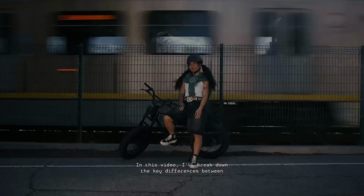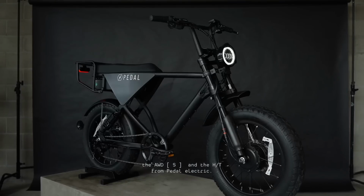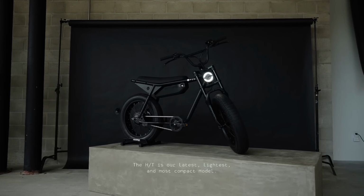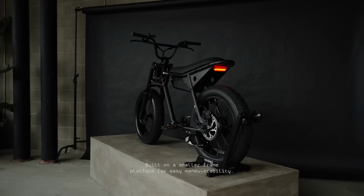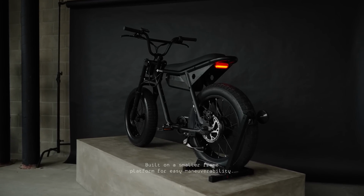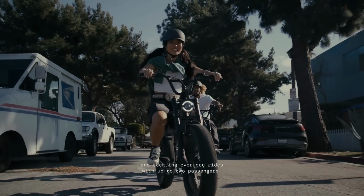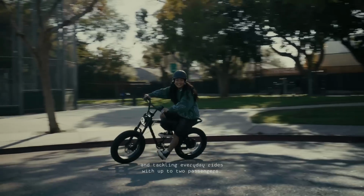In this video, I'll break down the key differences between the all-wheel drive S and the HT from Pedal Electric. The HT is our latest, lightest, and most compact model, built on a smaller frame platform for easy maneuverability. It's perfect for cruising downtown, weaving through the neighborhoods, and tackling everyday rides with up to 2 passengers.